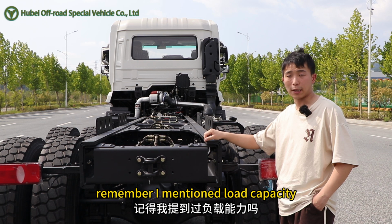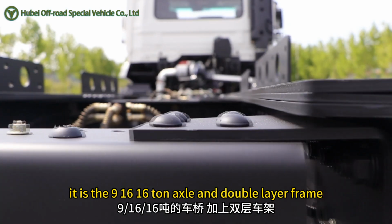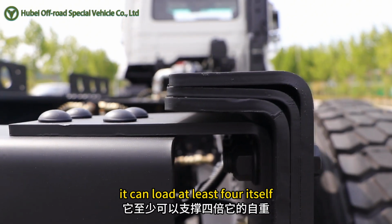Remember I mentioned the load capacity? It has a 16-ton axle and a double-layer frame. It can load at least 4 itself.